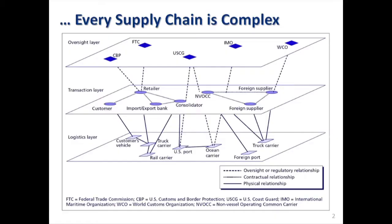For example, if you just look at that bottom layer of what most people think about as logistics, and you look at the very center there, you see our ports. There are 361 ports in the United States that move freight, all represented by one simple little square, right?